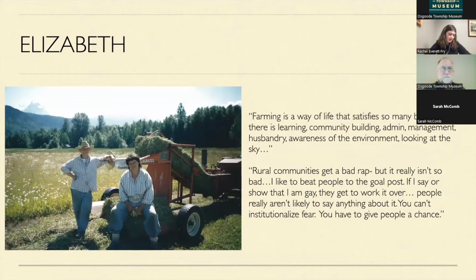Elizabeth was born to a military family in 1954. She grew up moving between the Maritimes, Ottawa, and Victoria. While attending university for social work in BC in the early 80s and participating in the thriving women's rights community there, she realized that she was not straight. She now uses the identities of lesbian, gay, or queer interchangeably.